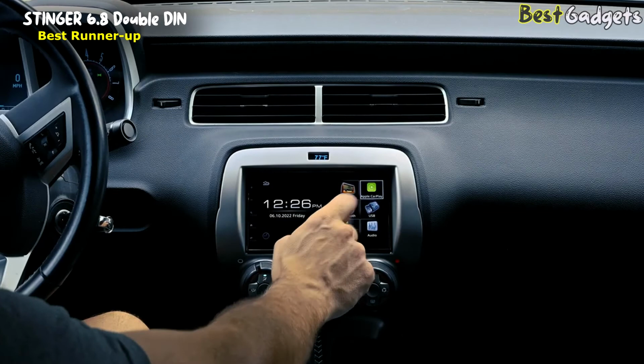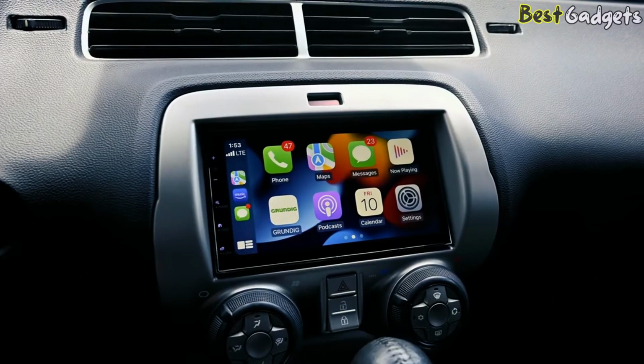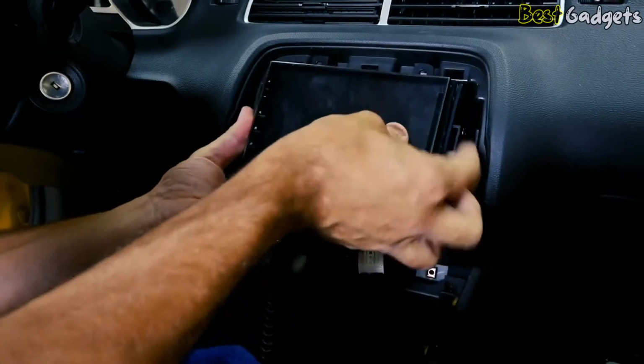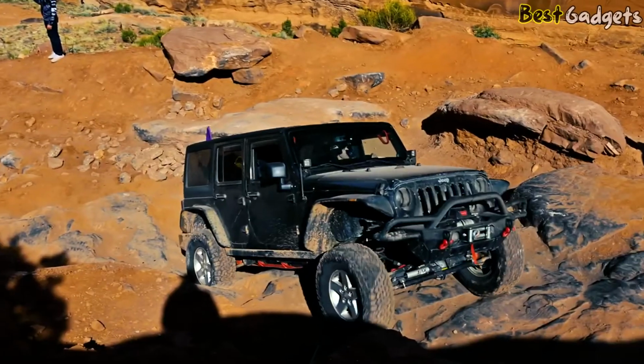Looking for an affordable way to add Apple CarPlay or Android Auto to your commute? Introducing the 6.8-inch shallow double-din multimedia receiver with capacitive touch. Measuring less than 3.5 inches deep, this multimedia receiver can fit into nearly any vehicle with a double-din opening.